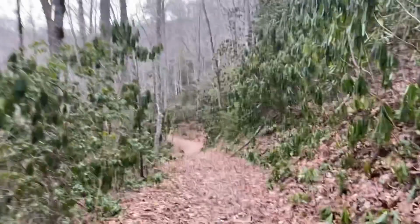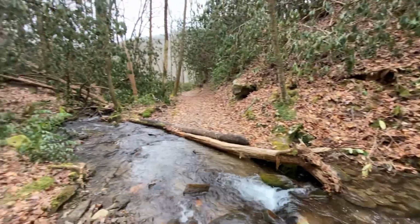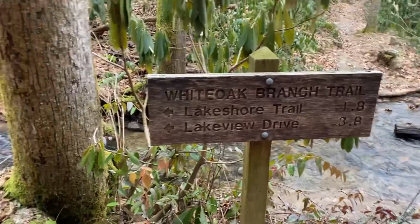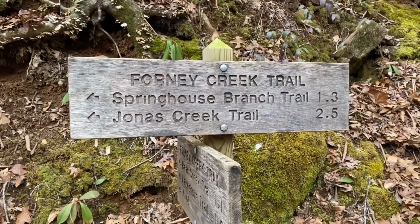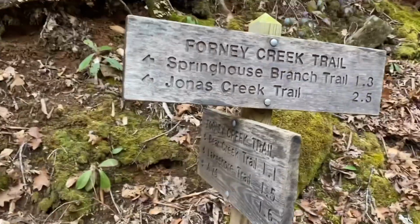Alright, should be coming up on Horny Creek proper here in another quarter mile or so. Check back in there. This is White Oak Branch. And I think we can rock hop across this again. Alright, so we've got to our little trail junction here. That's the direction we came from. You can see it says about 3.8 miles. I got 3.75 by my watch, so pretty dang close. That heads back down to Lakeshore down that way, and you're really just staying straight. And then you're on the Forney Creek Trail. 1.3 to Springhouse Branch, which we will be on tomorrow, and 2.5 to Jonas Creek. We're going to go past both of those.